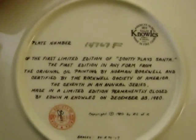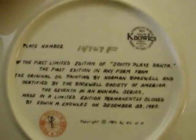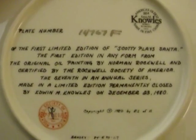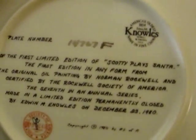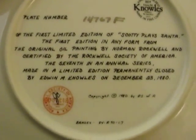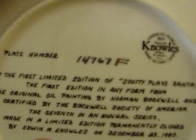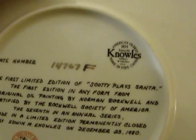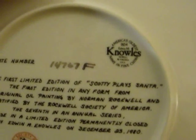On the back of the plates, it gives you the plate number and it tells you the edition and the year that the plates were created. It also has the signature and the stamp of the Knowles China Company.